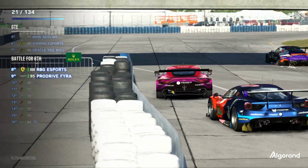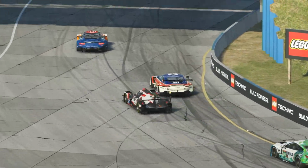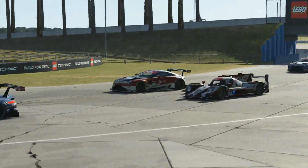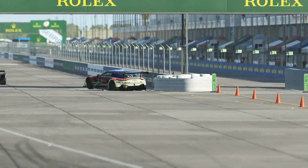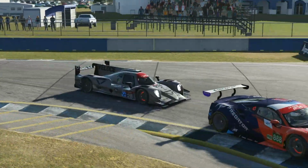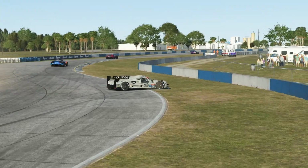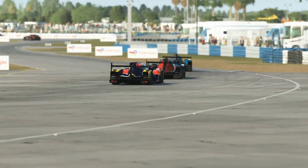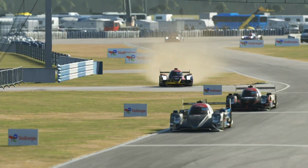Oh, dear. ProDrive. Here's what happened to Satellite and the reason why they were in the pits. So just trying to stay out of the way of GR Vector and... what are we going to see here? Veloce in the 20th position. Oh, dear. Number 8, 7th position, R8G here, running a little bit wide, catching a bump.